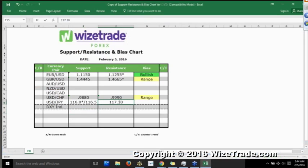It's not great resistance, it's just resistance. We're in a range in the dollar yen. We're going to threaten to turn bearish, especially if it's a weak NFP today. FYI. Okay. Canadian. All right.